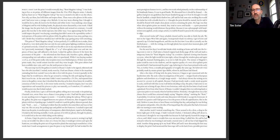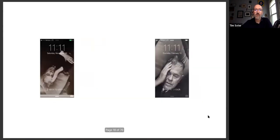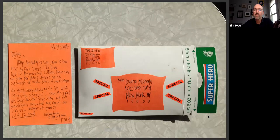So again, the purpose of this book was to illustrate obsession, or the way people obsessively can think, especially creative people. I think it's easy for them to be obsessive. And so even things like, it is framed, at different times of light in my apartment, or before I bought it, I set the screensaver on my phone to this image as I was considering buying it, if I was really gonna plunk down the money for it. So that all goes to the idea of obsession. Here was another letter and the envelope that I wrote to him.